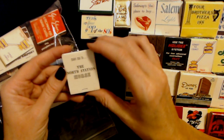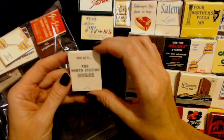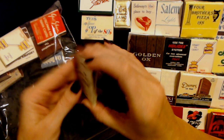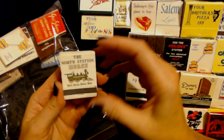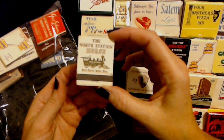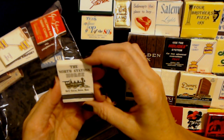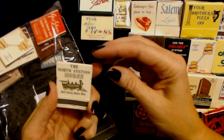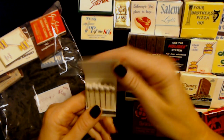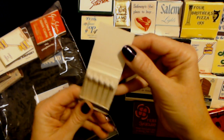And then we have the North Station horse. Meet me in the North Station. What? Oh, a train. It's a train, look. My younger son was crazy about trains. I still get excited when I see one. The North Station horse is located at North Station, Boston, Massachusetts. And there's nothing in there. And the matches are white.